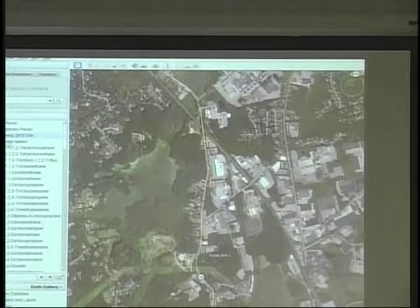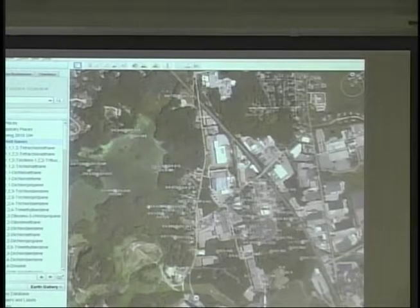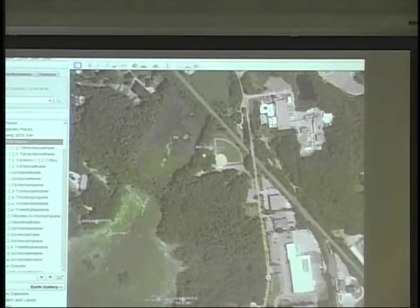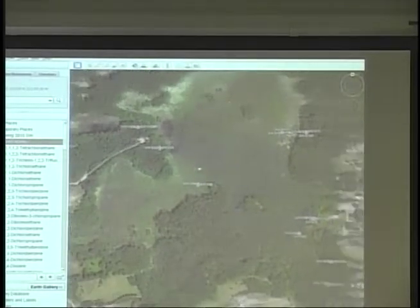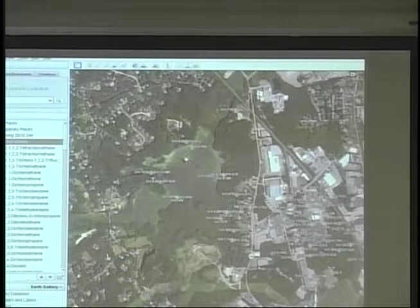First in the list here is all well names. If you click on the little box there, it will show you all well names and where they are. So you can zoom in and see where each well is. So if you've got data anywhere, you can find the well name and where it is relative to everything else. Now they generally get in the way, so I'm going to turn them off.